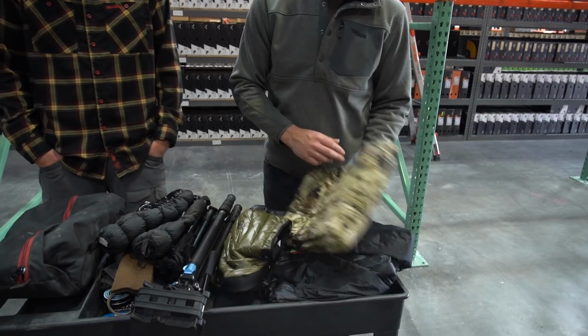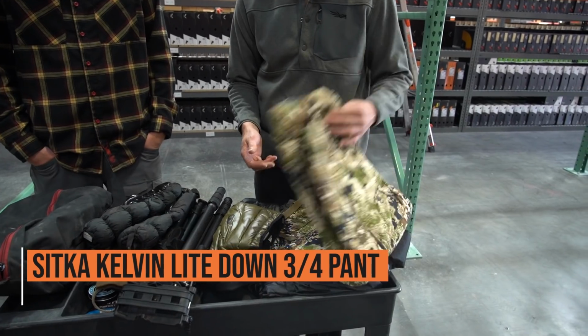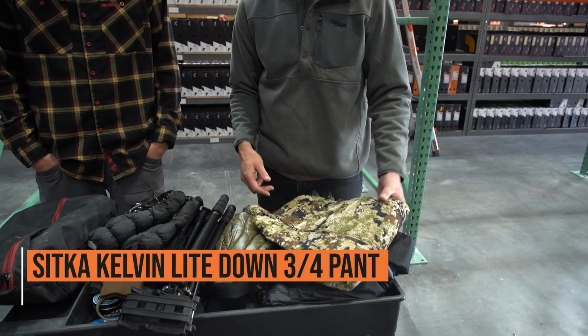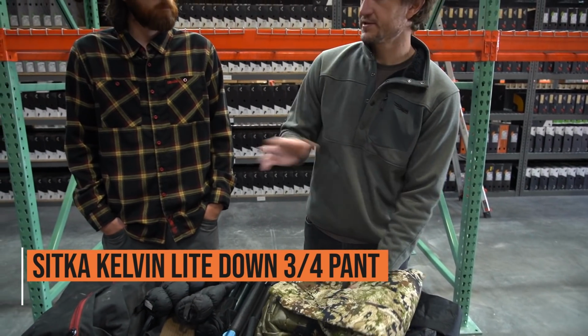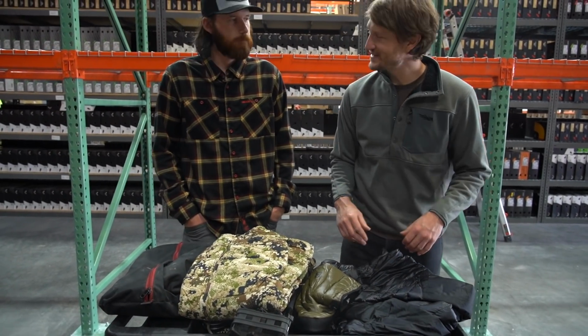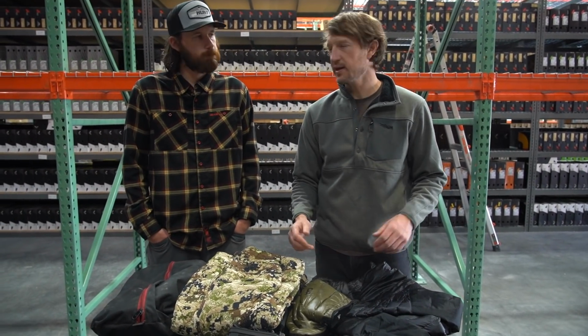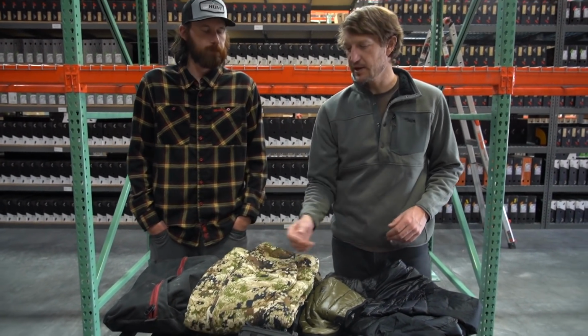A couple other insulation pieces. This is a Sitka three-quarter length Kelvin down pant. Down pants go everywhere in my pack. Absolutely have it. Key component to my glassing system for sure. Another great piece around camp. You get back at night, you just want to chill out, throw a down pant on.